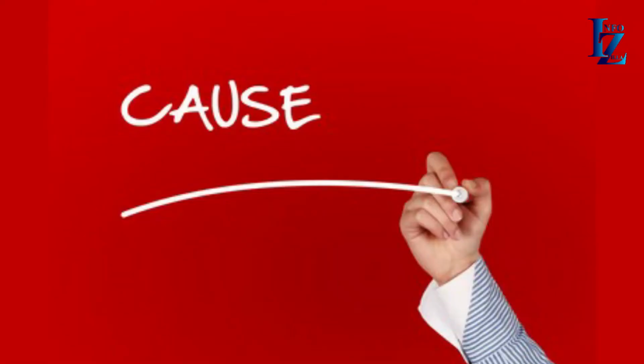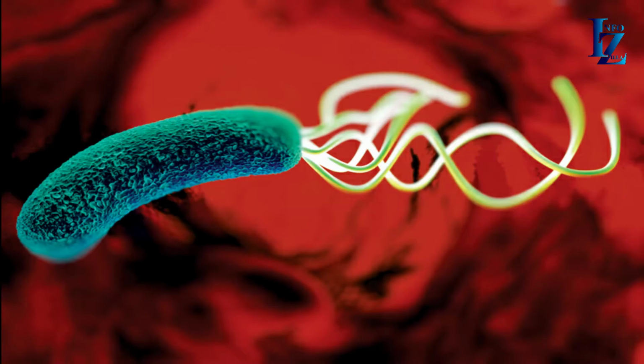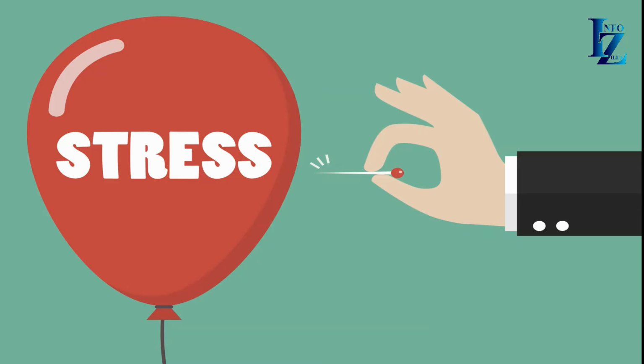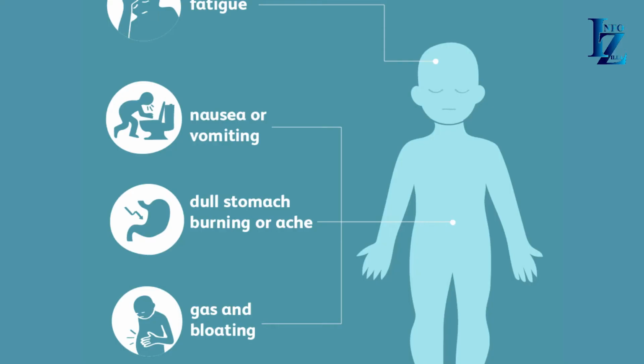The most common causes of peptic ulcers are infection with the bacterium called Helicobacter pylori, and long-term use of non-steroidal anti-inflammatory drugs, NSAIDs for short, such as ibuprofen and naproxen sodium. Stress and spicy foods do not cause peptic ulcers. However, they can make your symptoms worse.